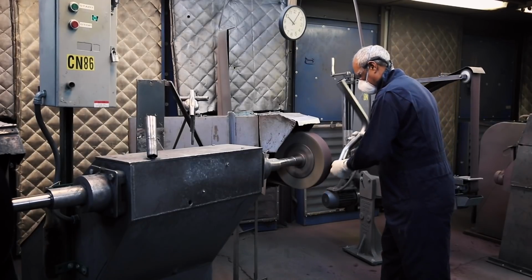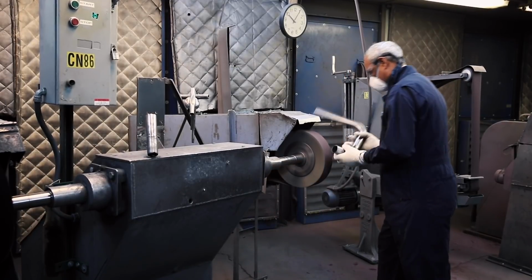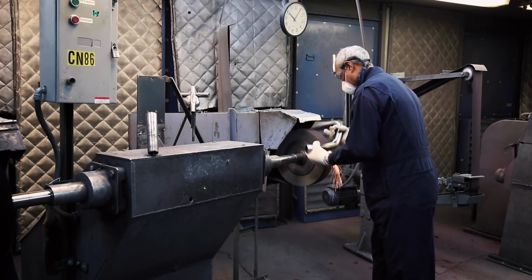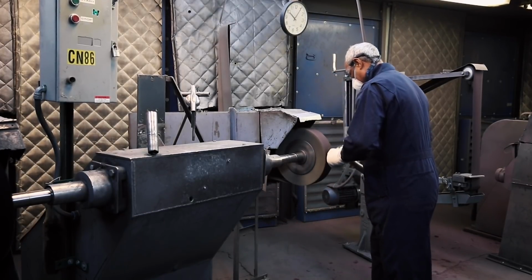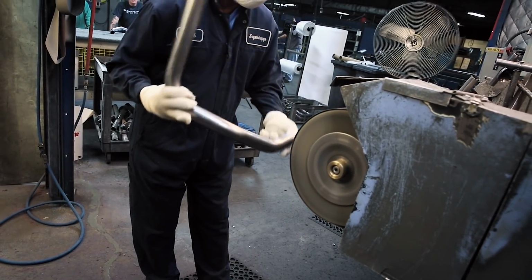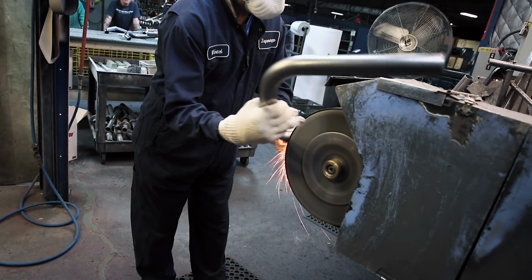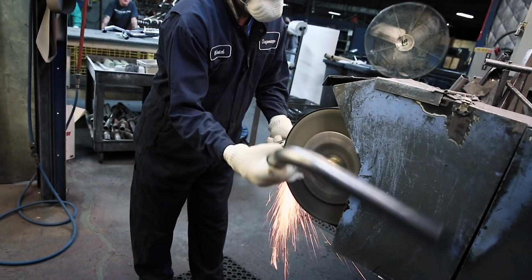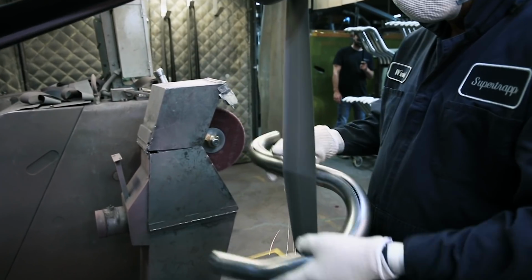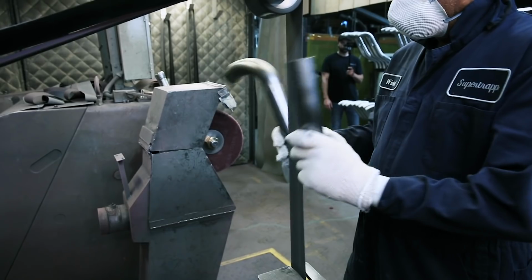Now each head pipe is then polished before welding. This is to remove any clamp marks that were left by the bender. Again, we go through a two-step belting process at this phase. This is to make sure there's no mandrel bend marks left in the material.